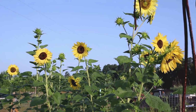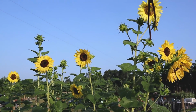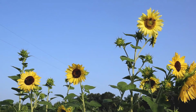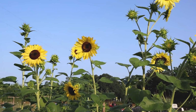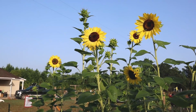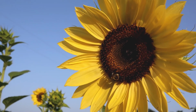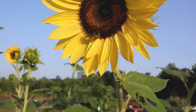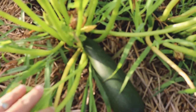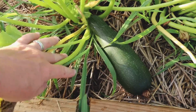And look right here. Look at my beautiful sunflowers. These are the Lemon Queen sunflowers, multi-head variety. And I love them, but also so do the bees, because they are covered with them. The zucchini is still producing. I need to come out here and harvest this one today.